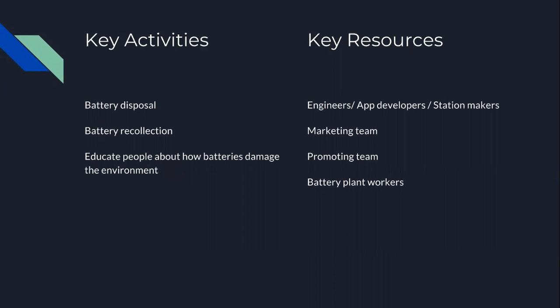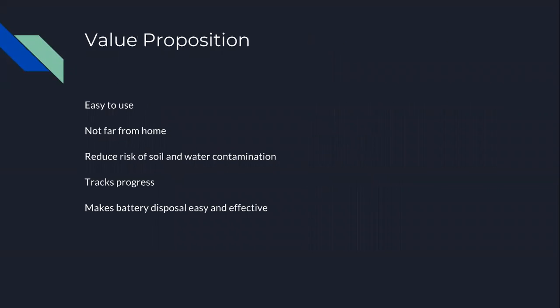The key activities are battery disposal, battery collection, and educating people who want to do less damage to the environment. The key resources are engineers, app developers, and station makers, a marketing team, an advertising team, and the workers who work at the plant where the batteries are going to be taken. The value proposition is that it is easy to use, it's not going to be far from anyone's home, and it reduces the risk of contamination in the soil and the water.